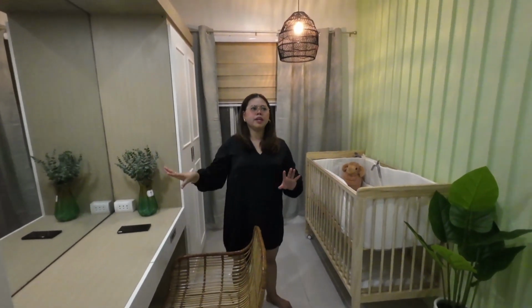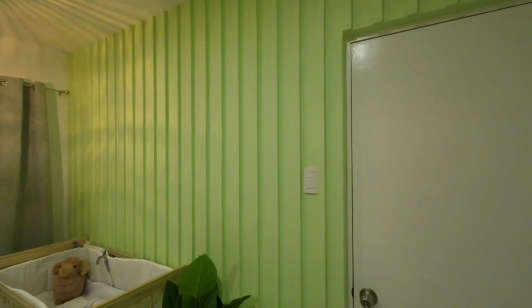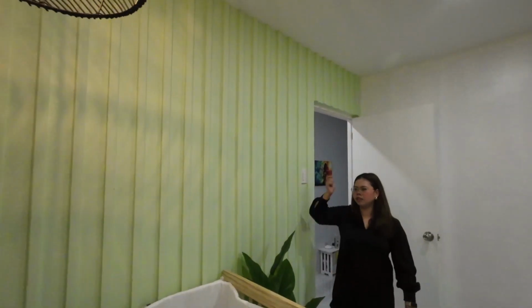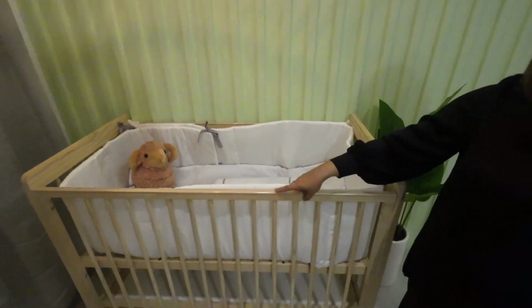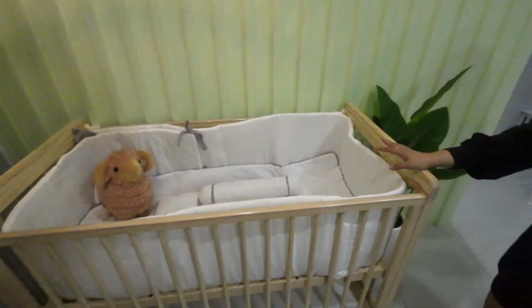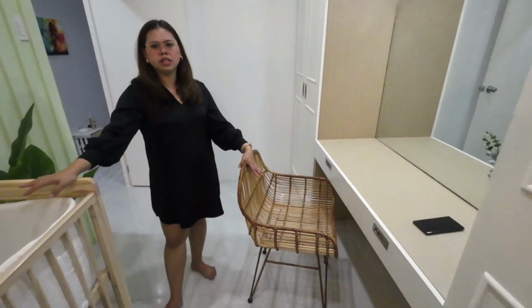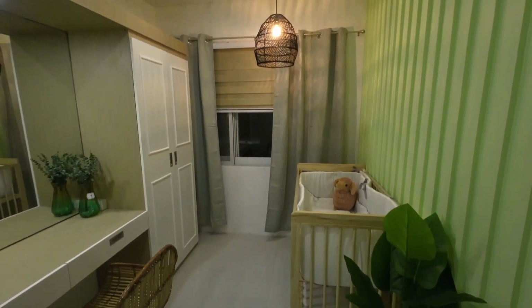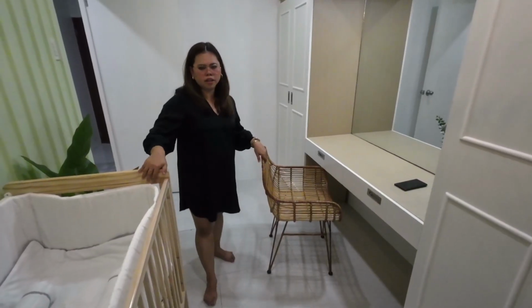So other than this cabinetry, we also did this panel wall. So this is 1 by 2 inches wood, and then we placed them in this pattern and then painted it sea green. And then we added this crib, which is in color oak, the same as the color that we have for our native chair in the vanity area. So this is definitely one of the colors that we have in this room. The color scheme is green, white, and brown.